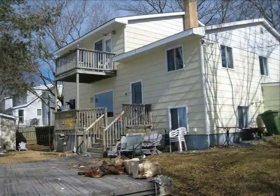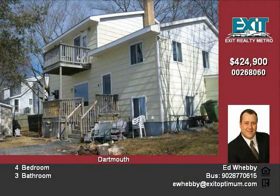Summer is on the way on Lake Charles. Rarely does a property come along on this lake at this price. This home is move-in ready.